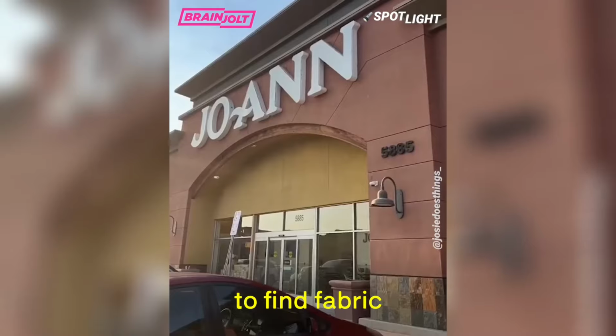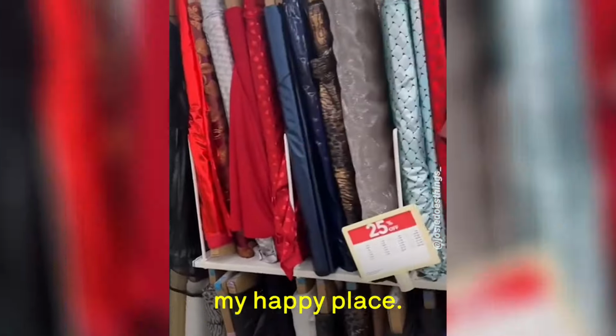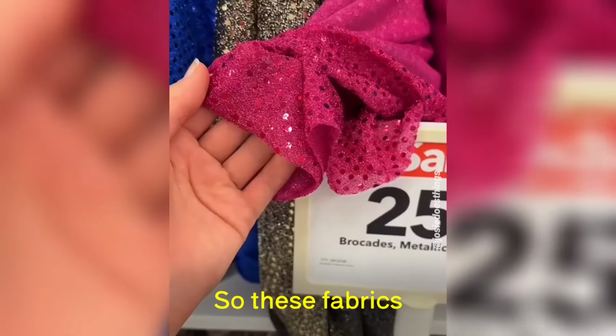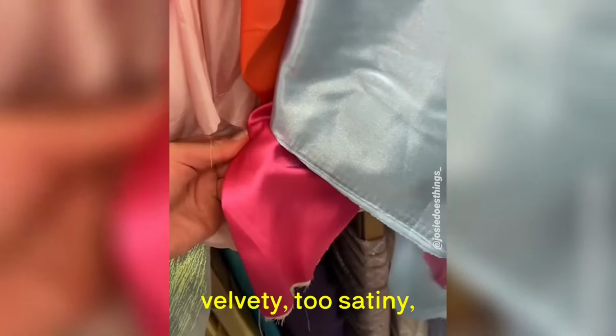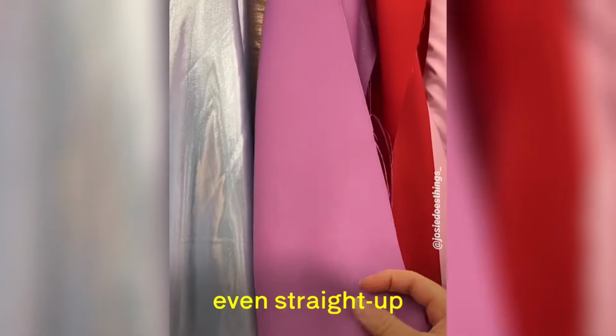Come along with me to find fabric for my Margot Robbie Barbie Western outfit. First stop was Joann's, my happy place. Got a bit distracted by all the beautiful Yaya Han fabrics, had to put on my blinders. So these fabrics were too sequiny, too velvety, too satiny, too meshy, too thin, and this one was just not even straight up the right color.